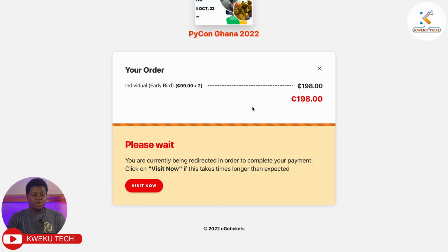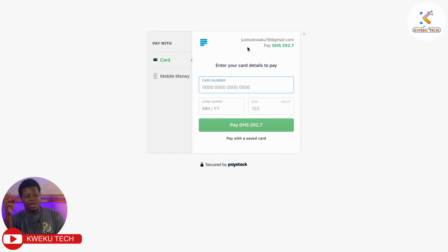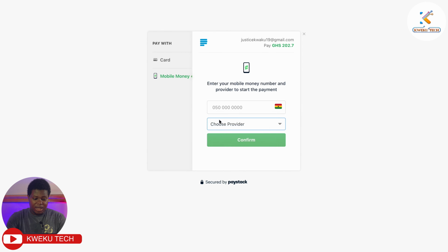Another page will open for you, taking you to Paystack. They are using Paystack for their payment. That's the payment gateway they are using. You can pay with either your card or your mobile money. Let's take it that I want to pay with my mobile money. I have to select the vendor. We have MTN, Airtel Tigo, and Vodafone. So maybe let me say MTN. I need to enter my number, 055 181. Then I click on confirm.